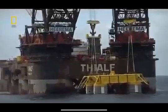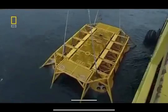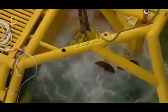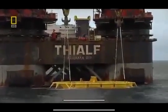This is their only chance. If they miss, and the structure settles on the seabed in the wrong place, they'll have to build another one and set the project back by a year. Computer-controlled thrusters hold the crane ship over the drop site.